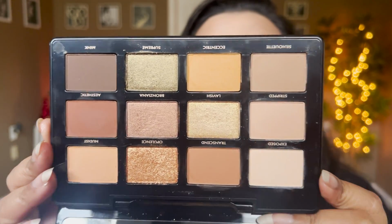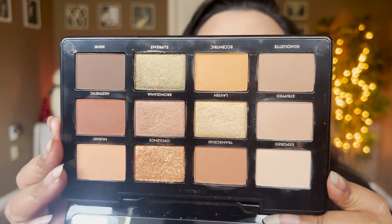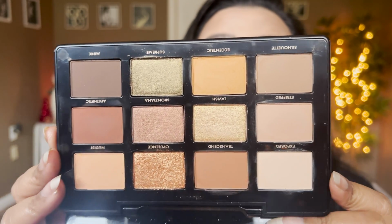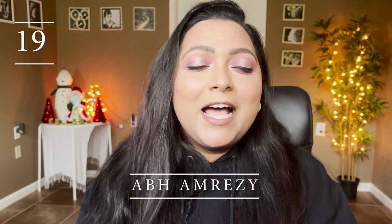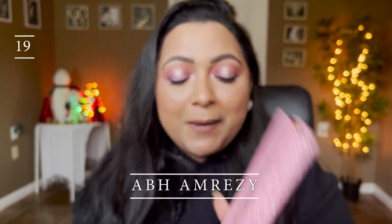And the quality is beautiful. The shimmers are even better. I love this color story, and the packaging is just a plus point. I love this sleek packaging. Absolutely love it. On number 19, we have Anastasia Beverly Hills Amrezi palette.